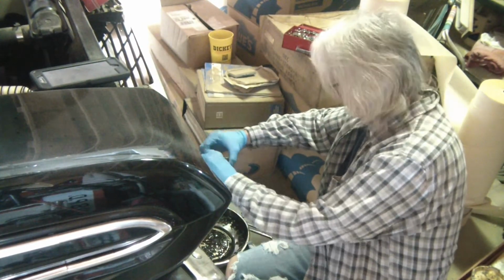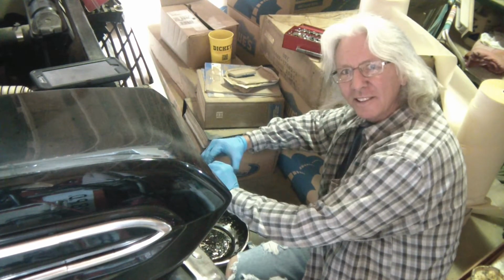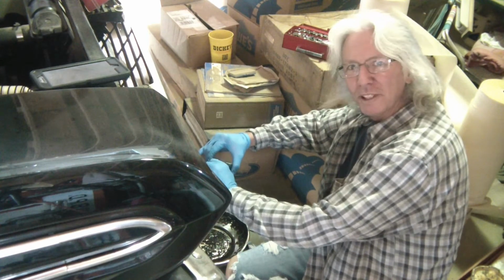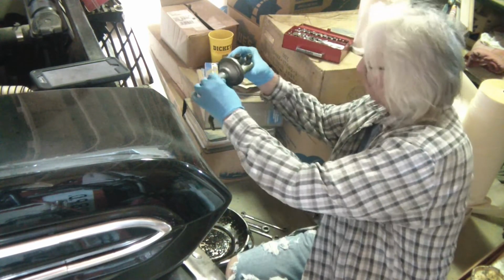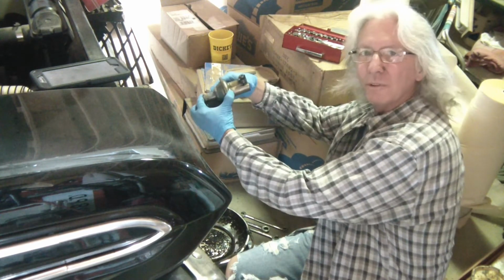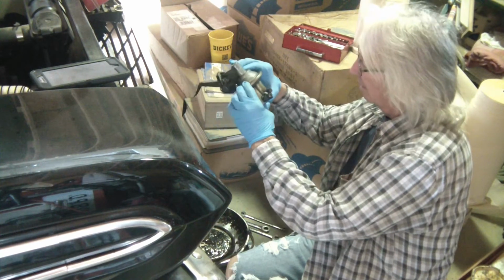Hey everybody. Whoa, more fuel coming out. Hello and welcome. Got a little announcement. And sorry, but I'm right in the middle of fixing my car here. This one is a 64 Ford Falcon Sprint 289 V8 4-speed.